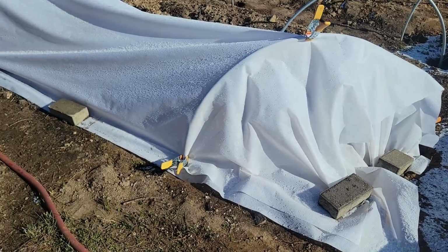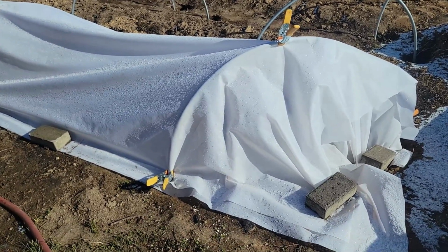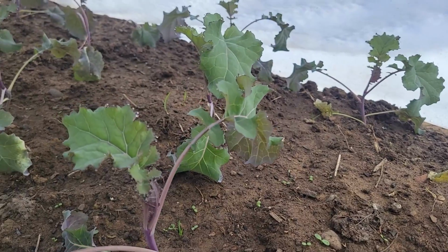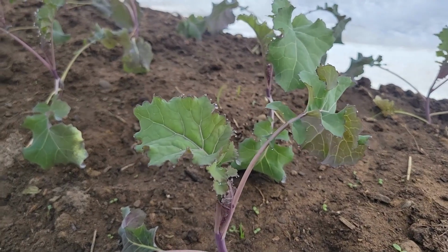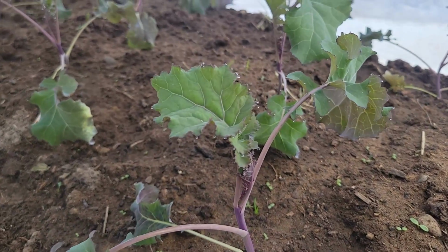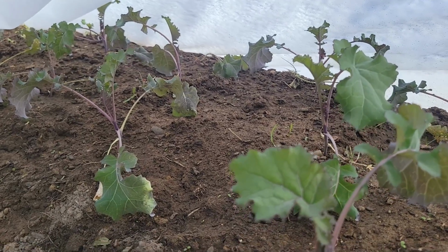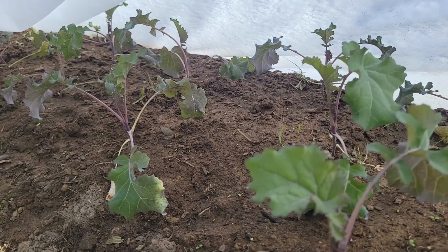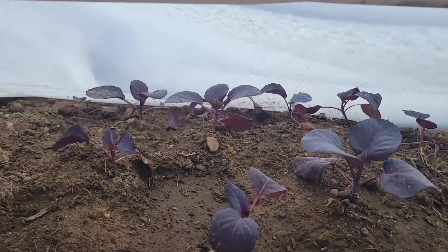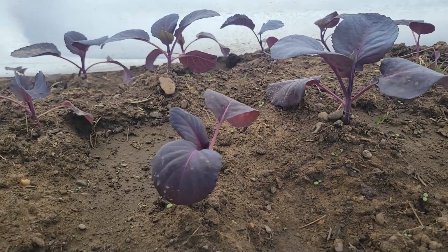You are looking at double layer medium duty commercial frost cover. So hopefully that did the trick. Let me remove this stuff and we'll take a peek. Well, they're still alive. There's a few leaves that just need to be trimmed off there at the bottom, but the heads all still look pretty good on here. So that makes me happy. I'll get in here today and we'll clip off some of those lower dead leaves, but the plants themselves look to have survived the evening, so that is excellent.